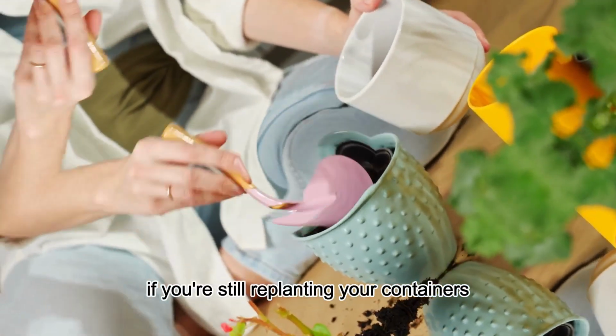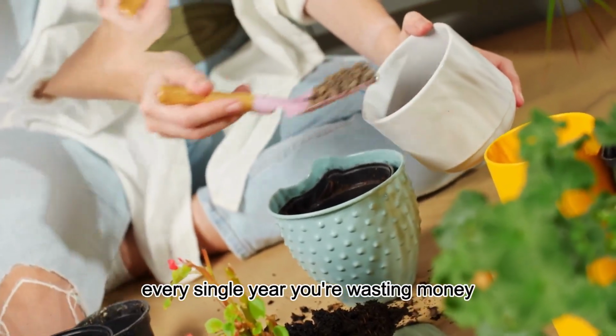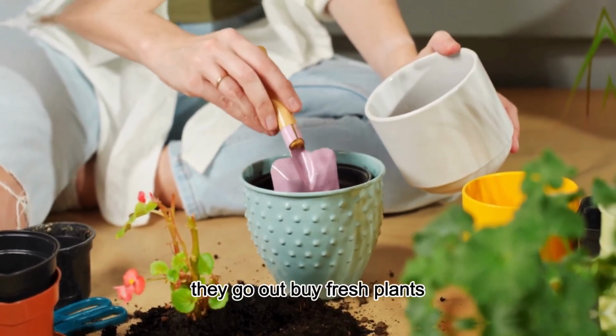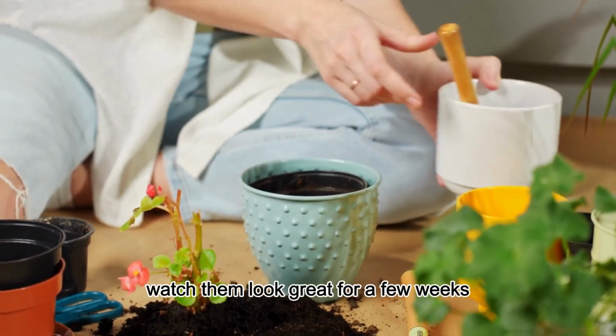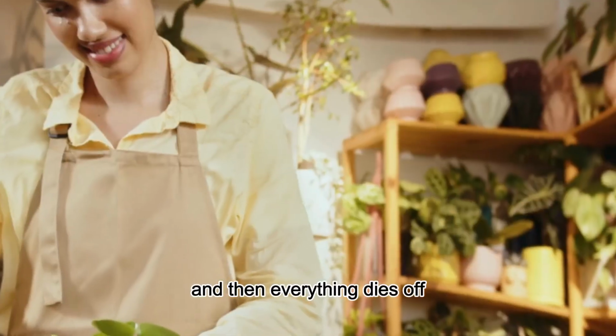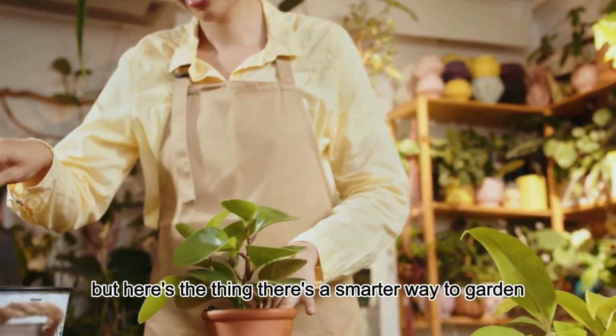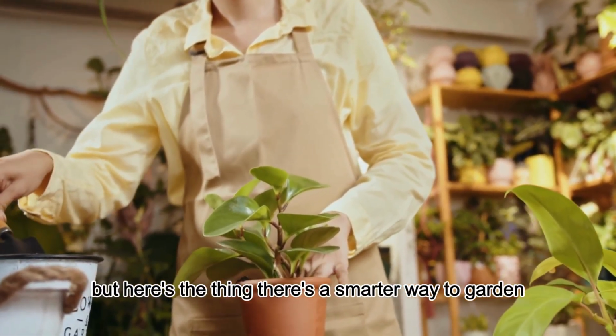If you're still replanting your containers every single year, you're wasting money. Most people don't even realize it. They go out, buy fresh plants, watch them look great for a few weeks, and then everything dies off. And next season, they start all over again. But here's the thing. There's a smarter way to garden.